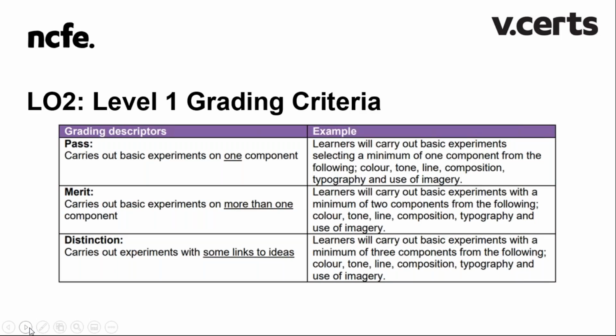So here we can see the level 1 assessment criteria. And again, this might be slightly easier to interpret as it's mostly quantified regarding how many components the learner is required to evidence. So some basic experimentation on one component, then we've got more than one, and then at distinction carries out experiments with links to ideas. So here, a student might just have the practical evidence, but it should be obvious that they're using one component at pass. They might not have any annotations here, but it should be clear to the assessor that they're experimenting with colour.